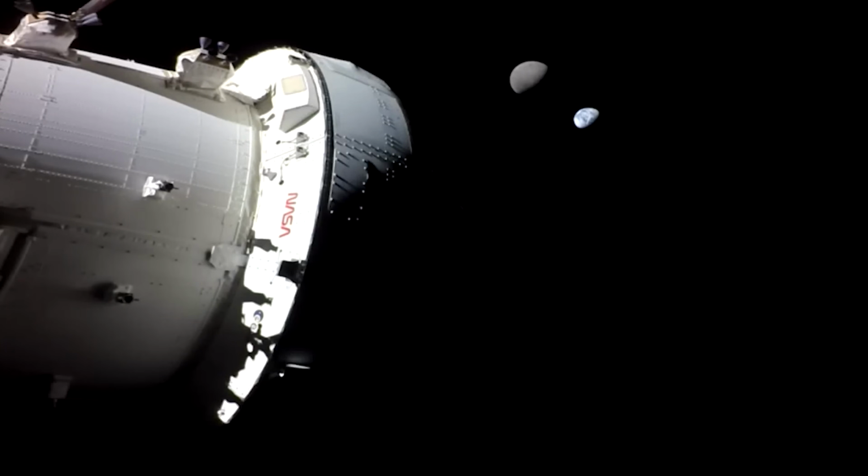Now to distant retrograde orbit, or DRO. We're going to be about 38,000 miles away from the lunar surface as we orbit around. That's part of why we're calling it distant. And we call it retrograde because the moon orbits the Earth in this direction, and then we're entering into our orbit in this direction, opposite, retrograde.